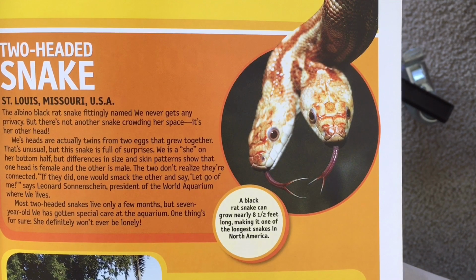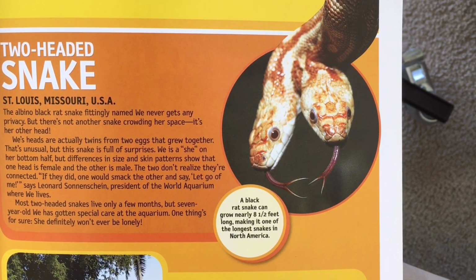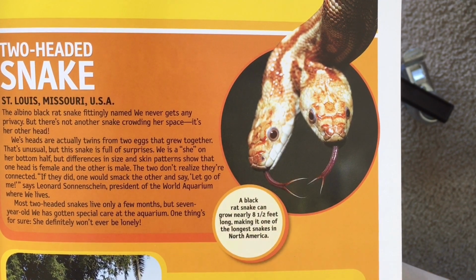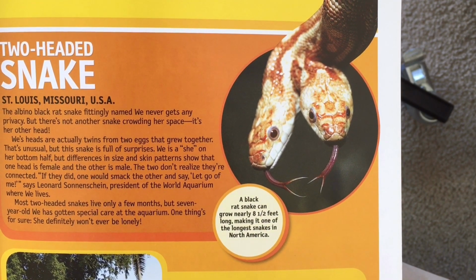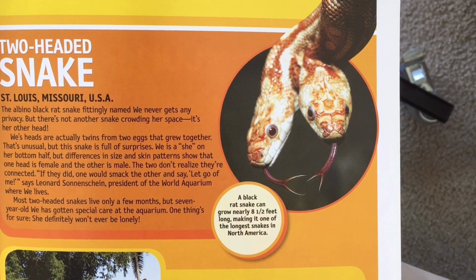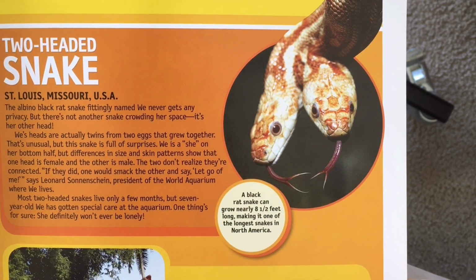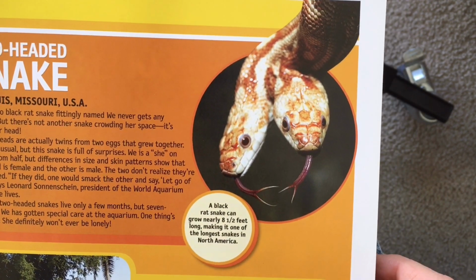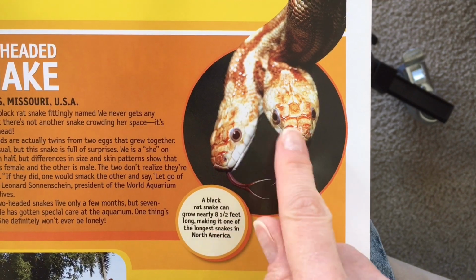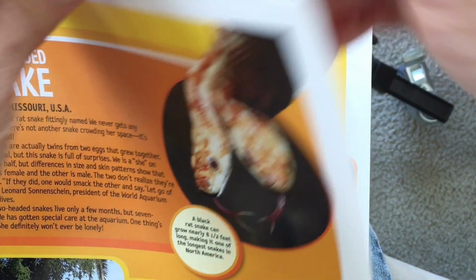Isn't that crazy? It says here that most two-headed snakes only live for a few months, but Wee, who lives in an aquarium, is already 7 years old. Wow. Here's a fun fact. Did you know that a black rat snake can grow nearly 8.5 feet long? That makes it one of the longest snakes in North America. Oh my gosh. I hope I don't meet a two-headed snake anytime soon. All right, let's see who's next.